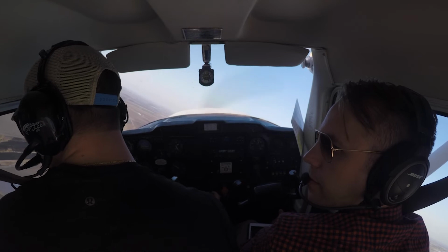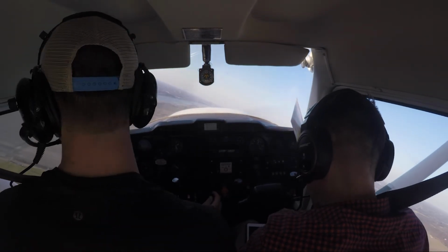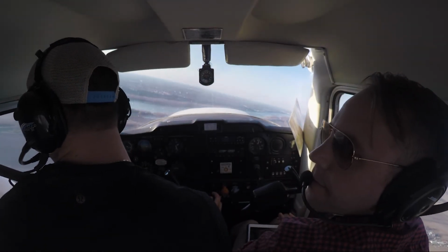There you go. Oh, plane right below us. Oh, that's a bird. Never mind. Oh, it looked like it was going the other way. I was like, wait a minute, what? It was close enough to where it did look like one.